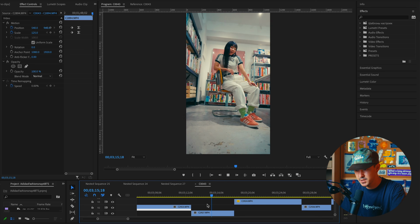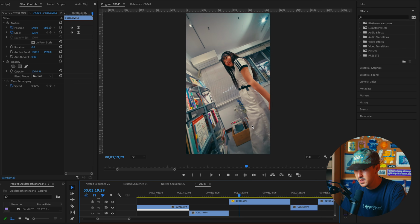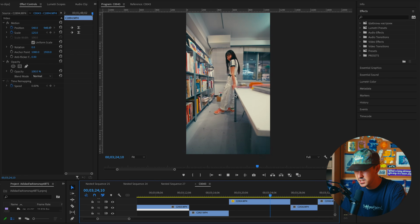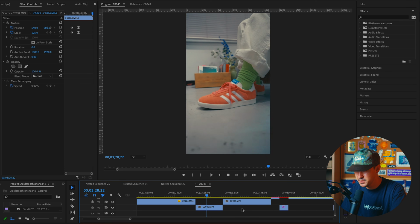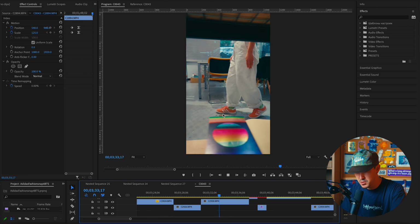Again, we switch from the 10 mil to the 24 mil handheld. We're just getting some full body shots of the outfit. I believe this is on the gimbal maybe. We're just getting a couple different detailed shots, different dynamic movements. Again, of the shoes. This is on the 24 mil. Getting some angles through the bookcase.